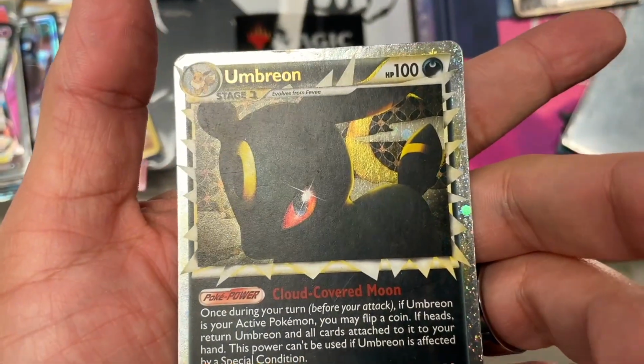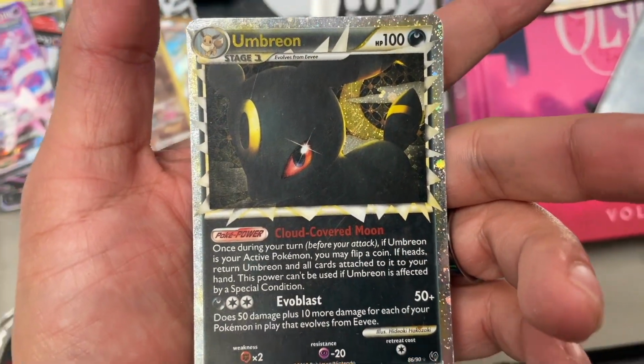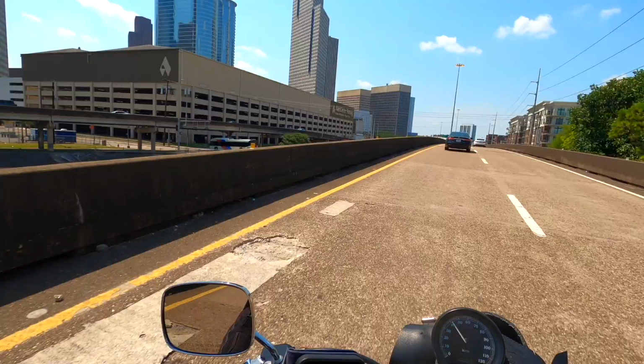This is the type of card I'm always looking for when I go to an event like this. This is an awesome find.